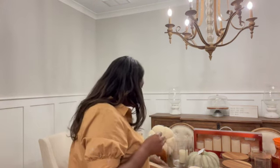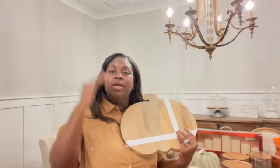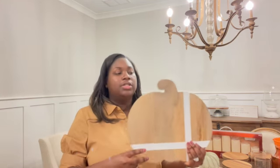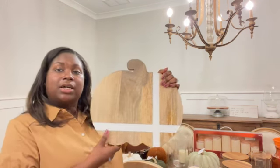And from Kirkland's, I also picked up this board. I don't know, I'm on the fence about it. It's literally too small to put behind the stove. So I don't know, we'll see. I'm debating on that, but it's the shape of a pumpkin, so I thought it was cool.